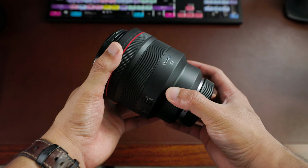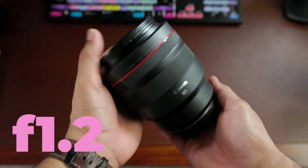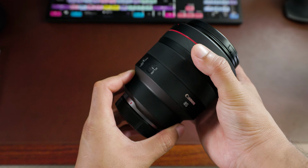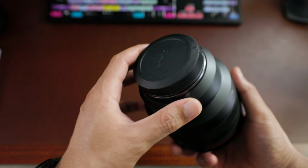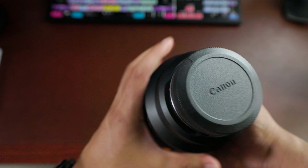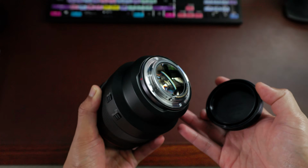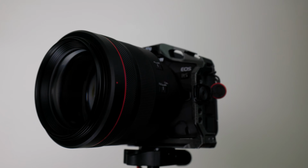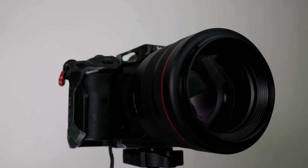With its fixed 85mm focal length and wide f1.2 maximum aperture, the RF 85mm is ideal for photographing portraits, weddings, and products. It's great for low-light situations, and it produces beautiful, soft backgrounds. It gives you fast autofocus speeds and works great with the EOS R systems to provide impressive photos. If you add this to your kit, it will very quickly become a favorite.